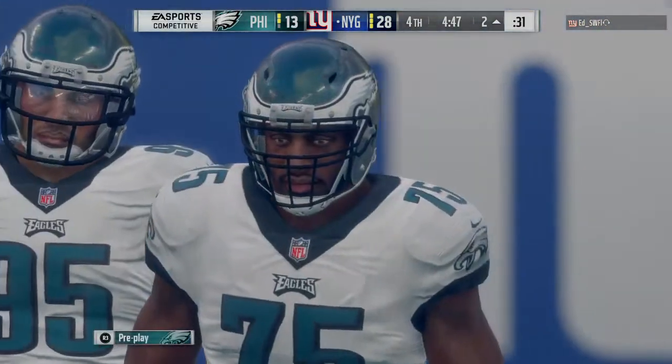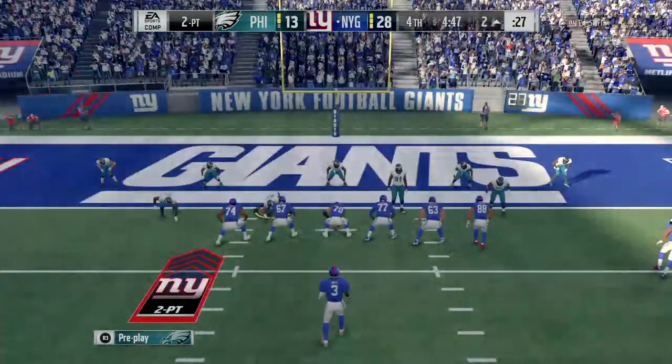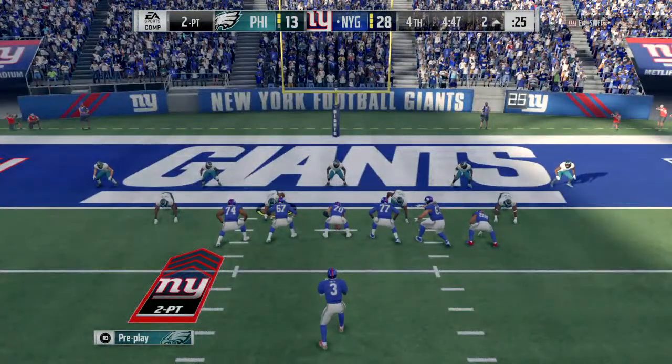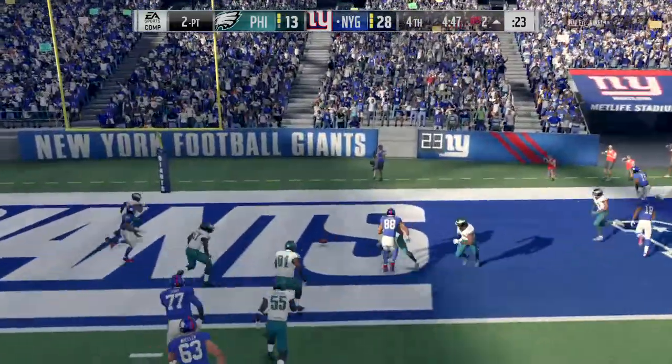Yeah, he is a reliable target. They like to get him involved. They got him involved there for the score. And they should. He's a very good player. Remember, they can use him in certain positions, so many different spots, and he usually comes through for them.